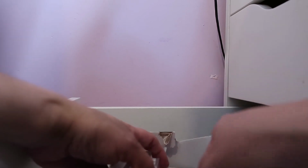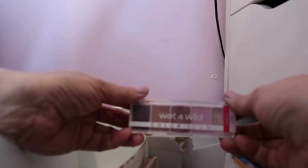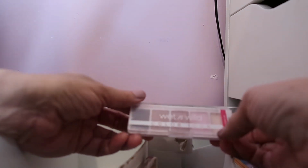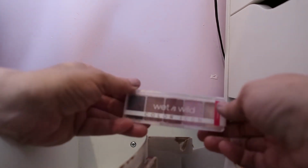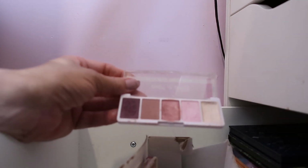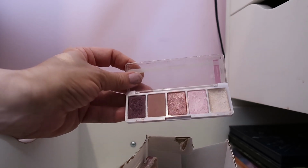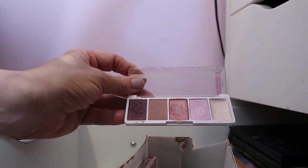Okay, I have here, oh, this is the only Wet n Wild one that I have. This is from Wet n Wild, Color Icon Palette, Petals, yeah, makes more sense. This is one of the best drugstore eyeshadow palettes in the market, in my opinion.